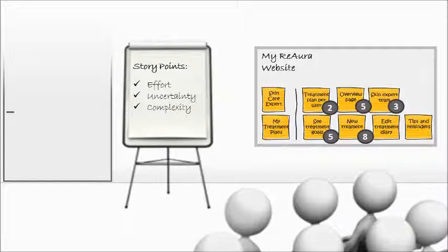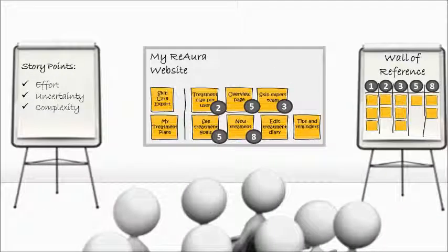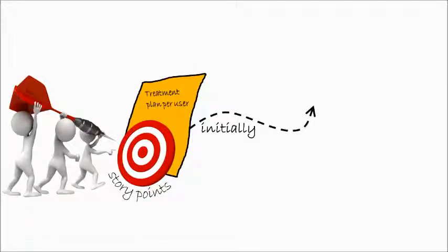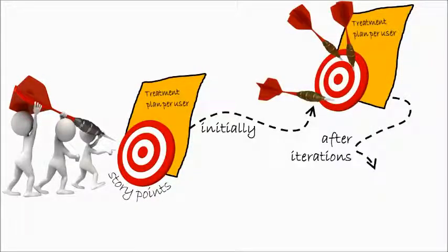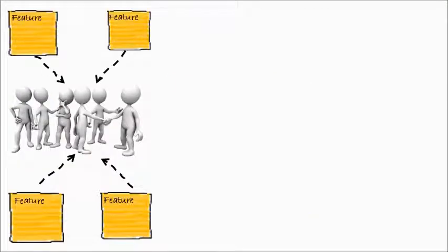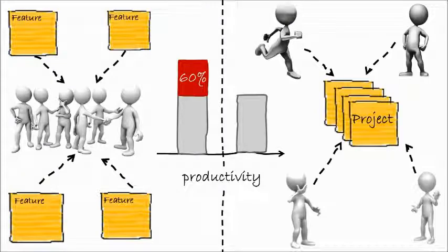Since story points are subjective measurements, the team uses previous estimations as reference. They are collected in the so-called wall of reference. This helps to establish trust and transparency towards story points allocation. Initially, the estimation won't be accurate, but will become better and better if the team remains stable. A stable team is 60% more productive in the long run than a team often assembled and dismantled around projects.